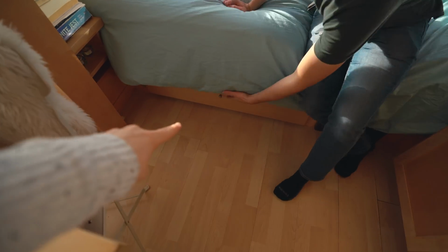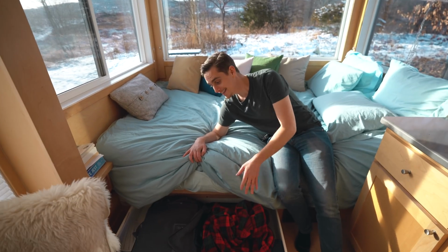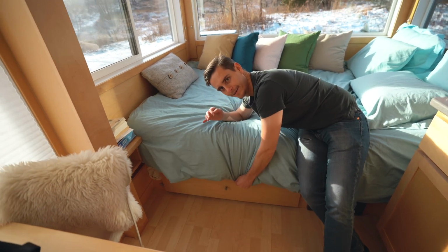Another cool feature is this drawer down here. Check this out. Ooh, that's all of Eric's stuff. You're wondering where all my stuff went. It's right there. This thing fits my whole suitcase. This is my entire suitcase in here. But it's nice touches like that, like all of the storage that's in here. Out of sight, out of mind, baby.